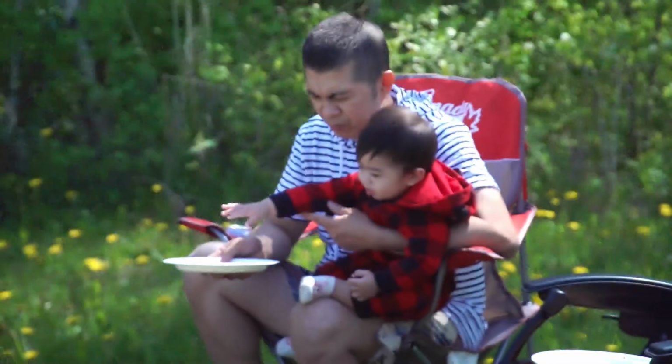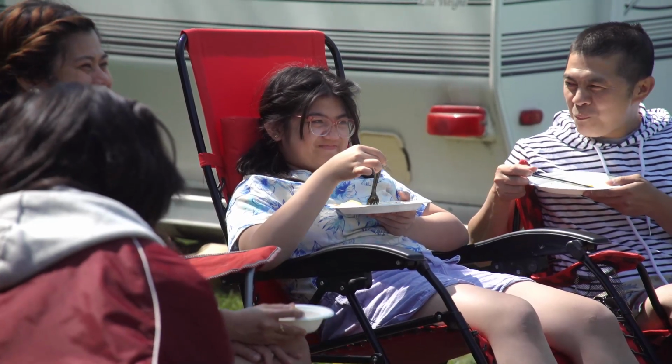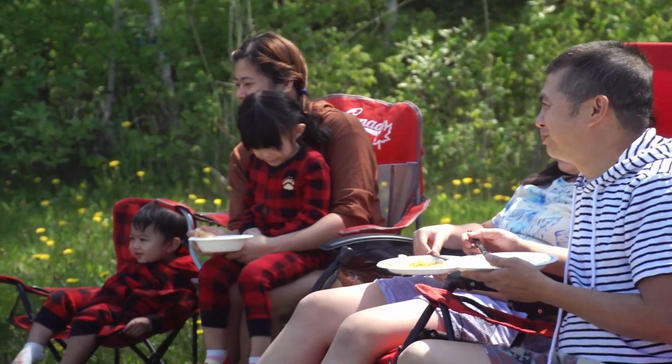We're staying at the trailer campground part of this park, and it's unserviced and can hold up to 27-foot trailers. This site is a federal Parks Canada campsite.